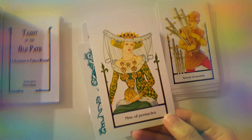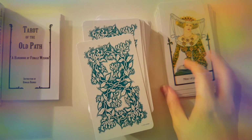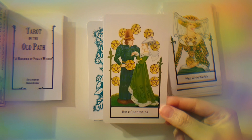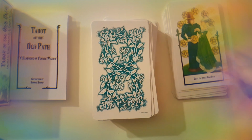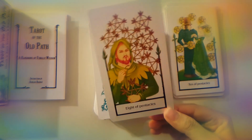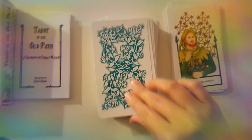Next we have the 9 of Pentacles. Very interesting headgear there. We have the 10 of Pentacles. Very representative of the meaning. The interesting sort of, let's say, medieval. Is this like medieval garb? Next we have 8 of Pentacles.